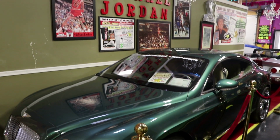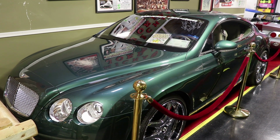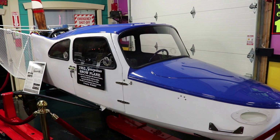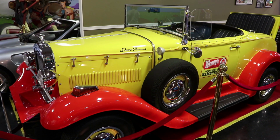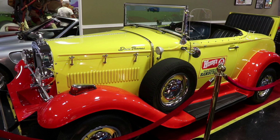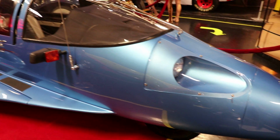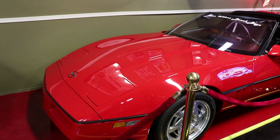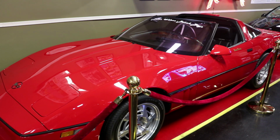This is Michael Jordan's 2005 Bentley GT, bought new by the NBA legend. This is a 1962 Scorpion snowplane. That is a Dave Thomas Wendy's promotional car. This is a 1986 Pulse Autocycle. This is the 1990 Chevrolet Corvette of Brian Wilson of the Beach Boys.